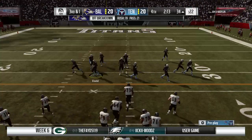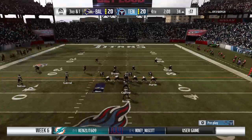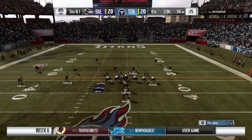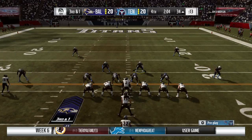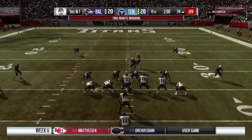Here we go, 3rd and 1. Gut check time on both sides. No, check, Patriot, Patriot! No, check, Patriot, Patriot!